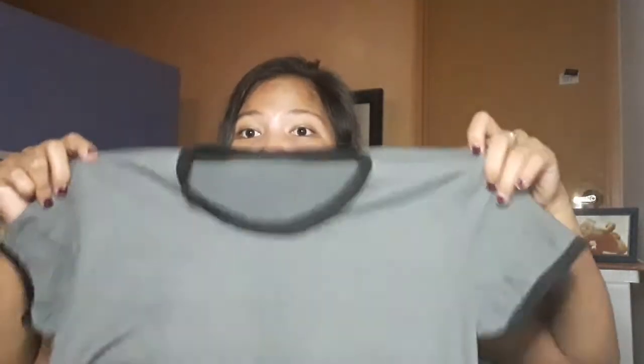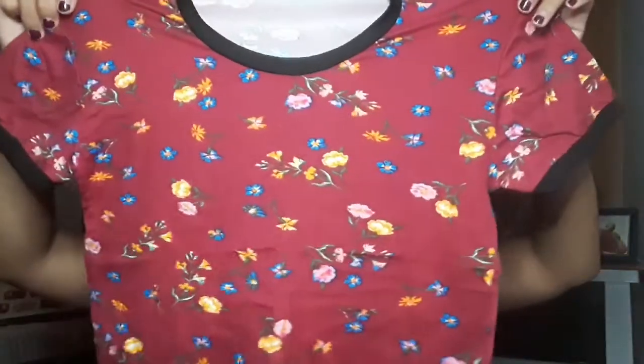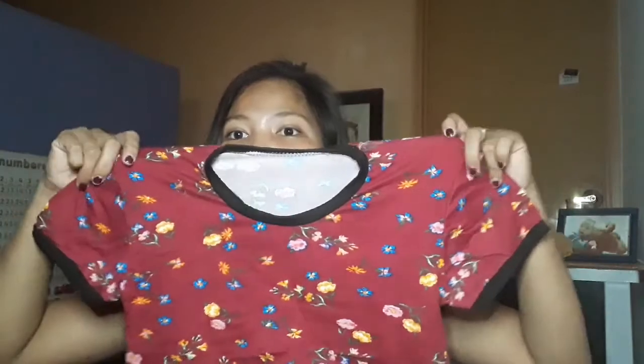Wow. So the first one is color gray, and this is what it looks like, guys, and we'll try it. And the second one is this one. Wow, cool. So yan. And the third one is color blue. Color blue, guys. So nice, guys. The quality is really good, guys, and we will try this on.